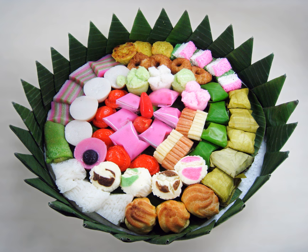Kue semar mendem, variant of lemper, instead wrapped with banana leaf, the glutinous rice filled with chicken, fish or meat floss is wrapped inside thin egg omelette. Kue serabi, traditional pancake that is made from rice flour with coconut milk or just plain shredded coconut as an emulsifier. Kue sus or soes, a baked pastry filled with soft and moist cream made from the mixture of milk, sugar and flour.